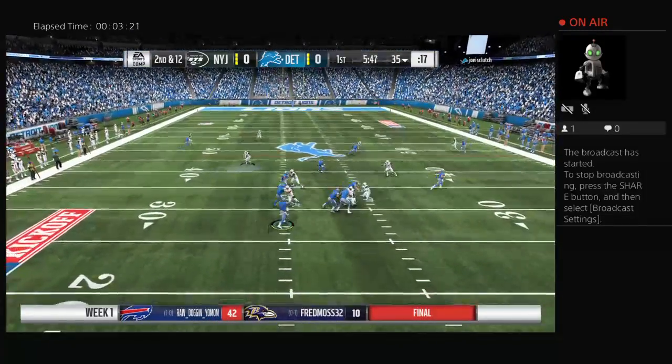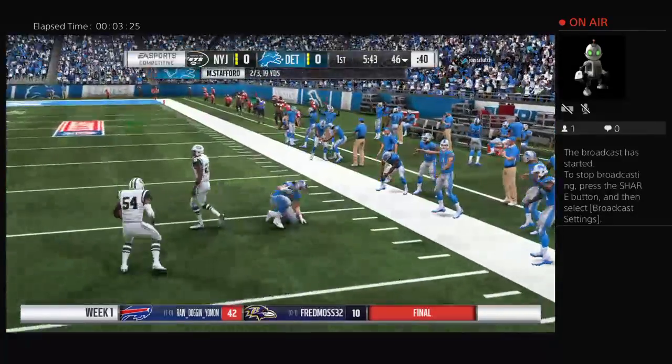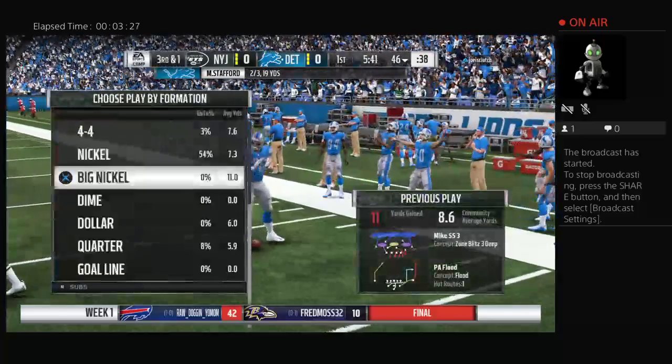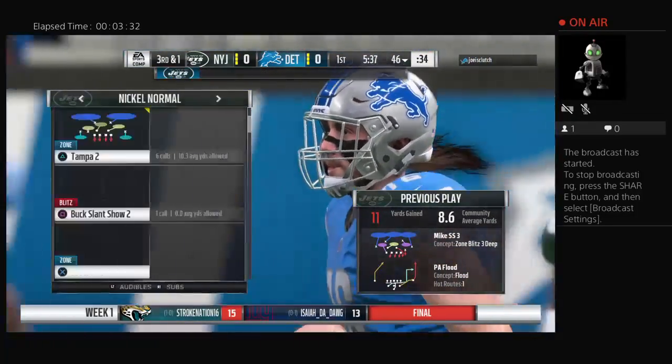On 2nd down, here's Stafford. And he's going to drop this off to his fullback. And he'll be taken down at the 46-yard line. They get 11 back on that one. It leads to 3rd down.